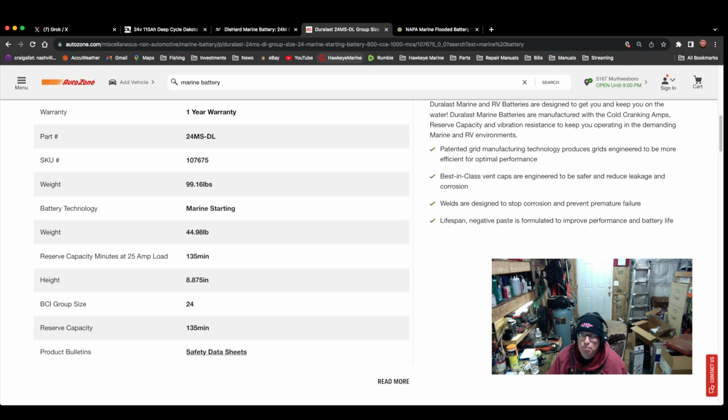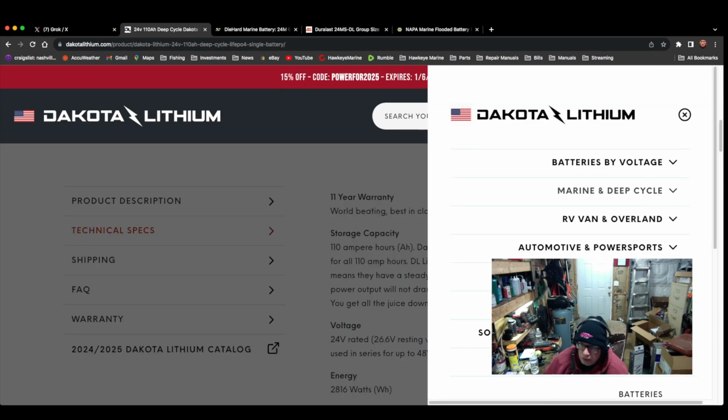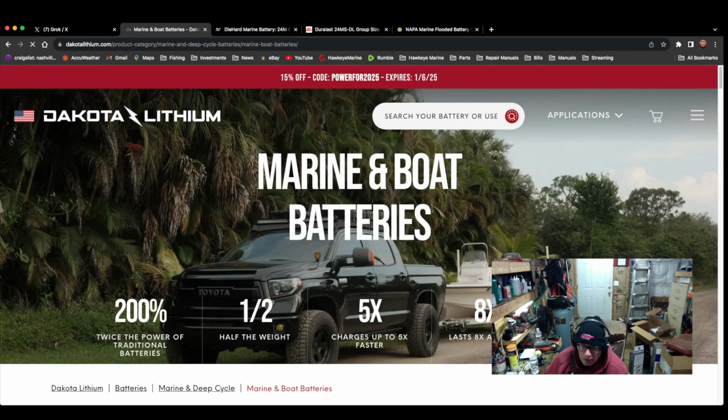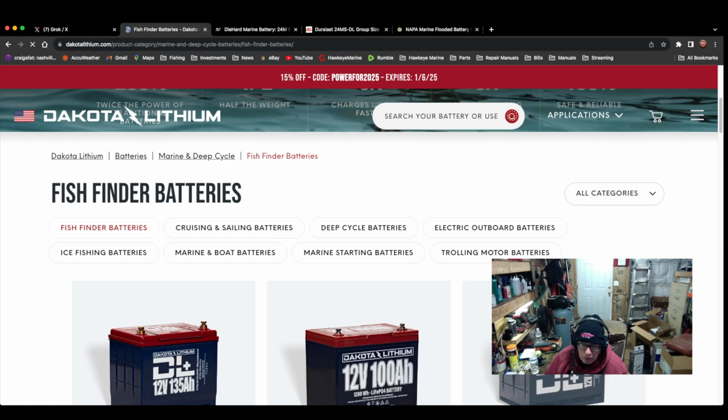Okay, back to Dakota Lithium. Let's go back over here. So if we look at this Marine Deep Cycle, I like these guys because it's a robust product. They're backing it with a pretty good warranty, but also they have customer service. I know there's a lot of options. You can go out there and buy, we're going to go back over to our Marine Fish Finder. Let's go to Fish Finder batteries. I'll show you the couple that I bought.